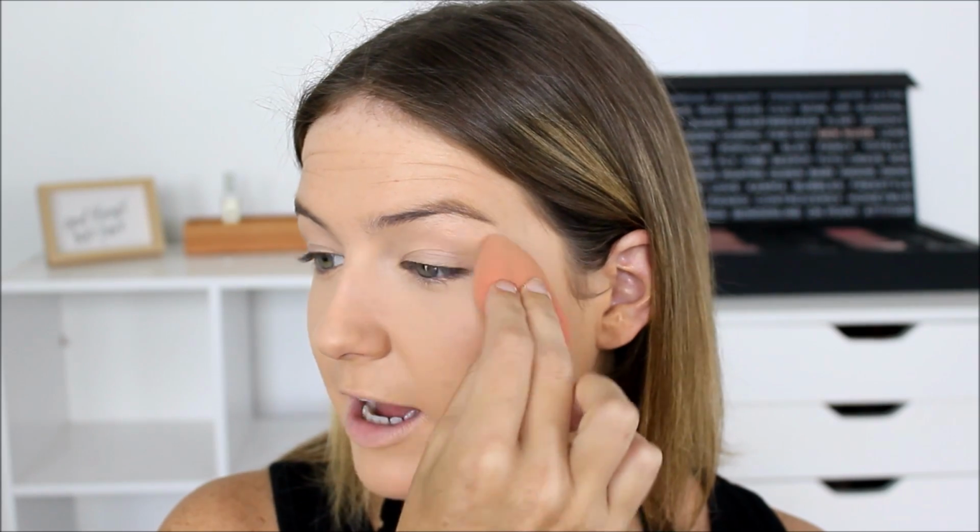So to set my under eye area, I used my It Cosmetics Bye Bye Pores Press Powder, and again, I just used my slightly damp beauty blender. I got a little bit on the back of it, and I just pressed that into my under eye area. And this is how I set the upper portion of my face. And like I said, since I do have a problem with makeup staying on the bottom part, I went in with a different powder, which I will show you guys next.